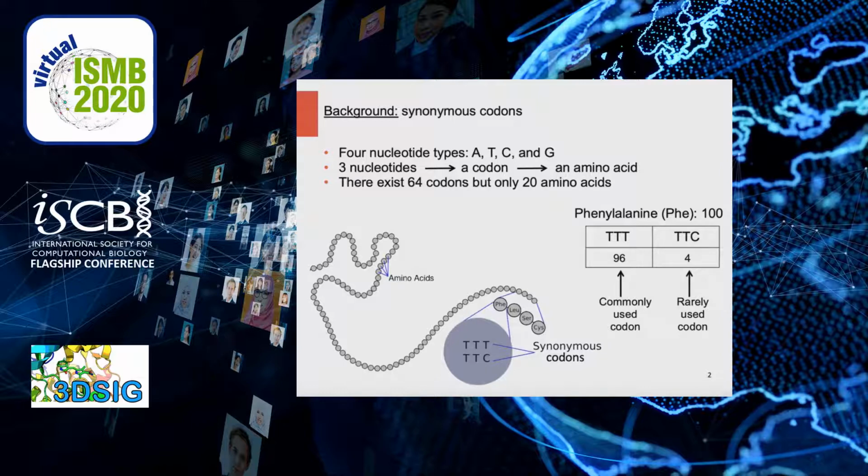For example, suppose that the amino acid phenylalanine occurs 100 times in a given sequence. Out of these 100 times, it is encoded by the codon TTC only 4 times, while it is encoded by the other codon 96 times. Here, TTC is the rarely used codon, while TTT is the commonly used codon. Please note that this is just an illustration, and there are more sophisticated mathematical models that are used to determine whether a codon is common or rare.